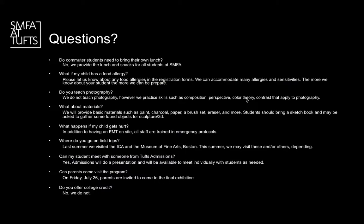And then what happens if my child gets hurt? Very good question. We have an EMT on site. We have Tufts security at the front desk who are trained in emergency protocols. We are in the Longwood neighborhood of Boston. For those of you who are not familiar with Boston, we are nearby some of the greatest hospitals in the country. And although we hope and will do everything in our possession to keep your children safe, things do happen, and we will use all safety precautions necessary in our building and in our space.